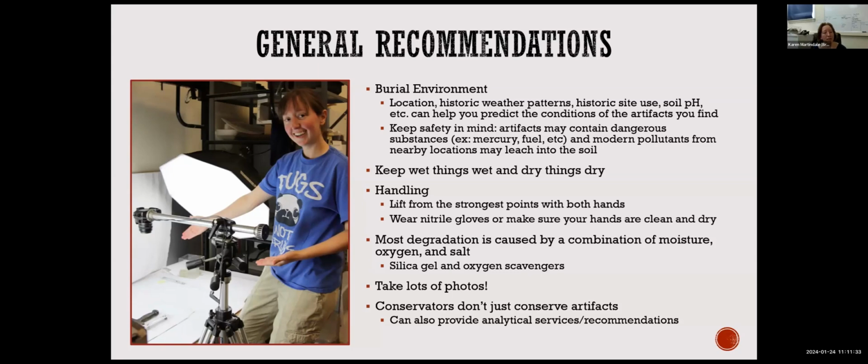One of the first concepts I learned in conservation class was to keep wet things wet and dry things dry. If you're excavating from a land site, it's usually best to approach any kind of wet cleaning with caution. If you're excavating from a waterlogged site, drying artifacts without treatment can cause irreversible damage. So it's best to keep them wet or damp and consult with a conservator.